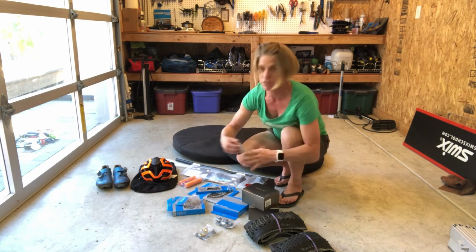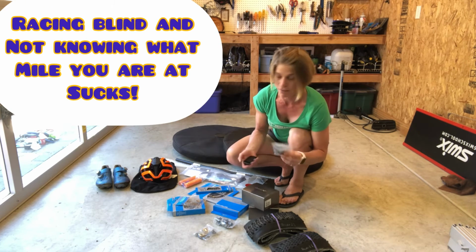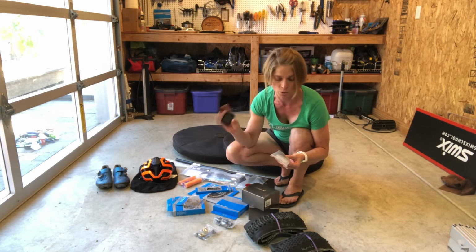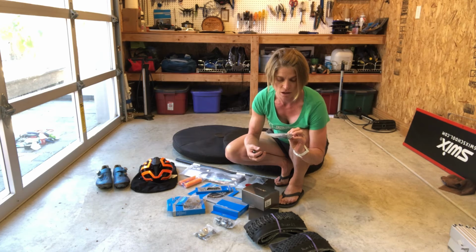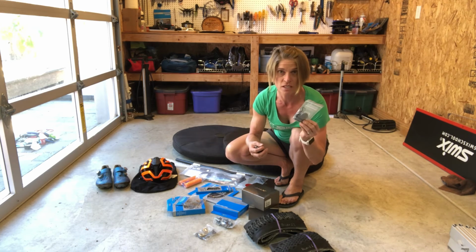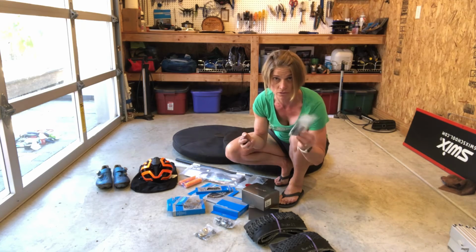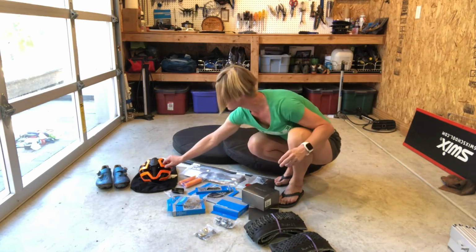I have lost my Wahoo before. I've had them, I've cracked them, I've lost them, whatnot. So I bring my old one with me, and then I also bring extra the little pieces that attach your head unit to your bike in different configurations. So I've got the ability to take care of those things.